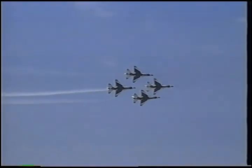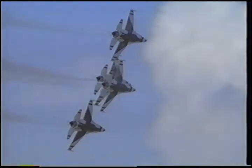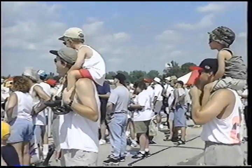There's a beautiful maneuver, a transition from an in-trail to the traditional Diamond as the Thunderbirds do a pass and review. Beautifully maneuverable aircraft, Jim.